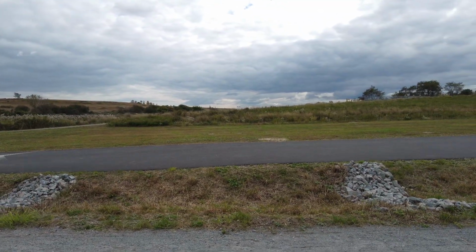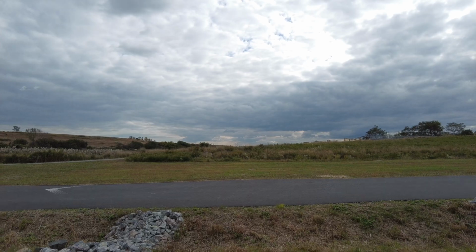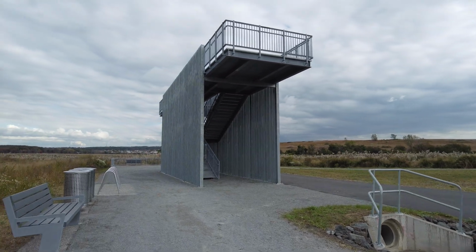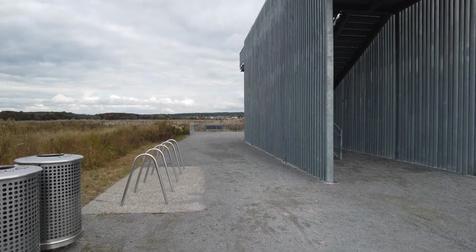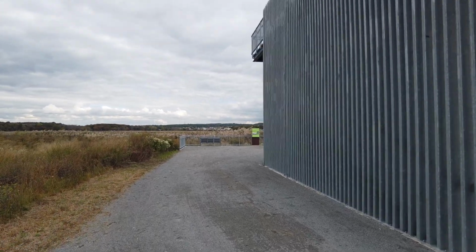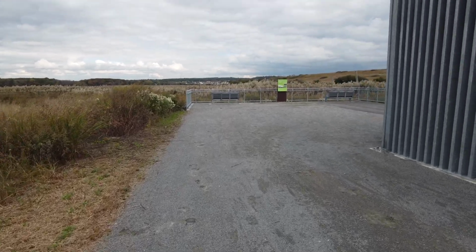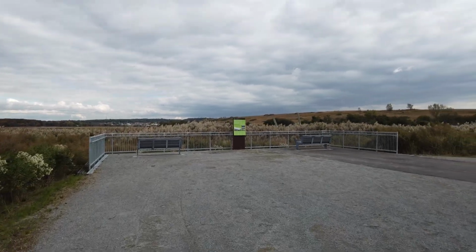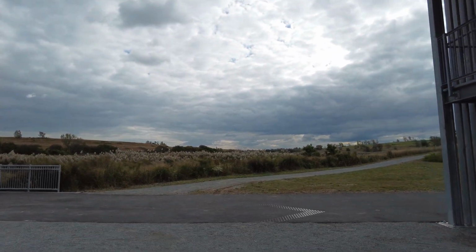Those towers in the distance, there are two towers, I think. I don't know if they're still used for that purpose, but at one time they were flaring off excess methane gas, if I recall. The methane gas that couldn't be captured and treated and put into the grid was flared. So there they are.